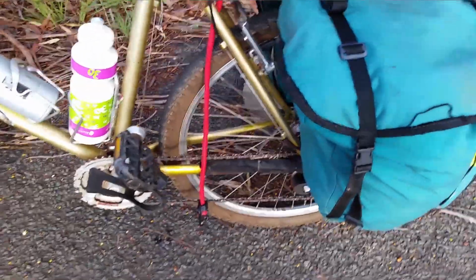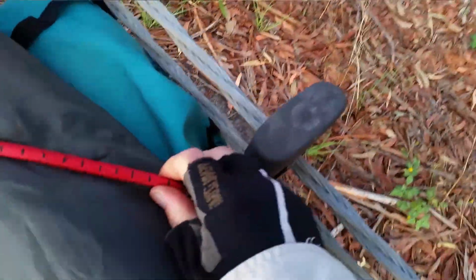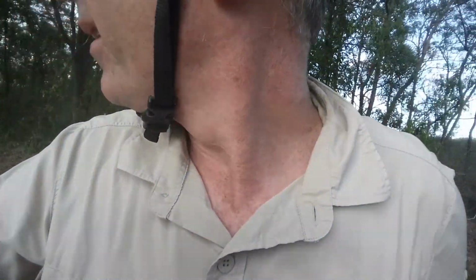Alright, first problem. This bungee cord just came off. I felt it hit my leg. Yeah, imagine if that got caught in the spokes. I wonder how. Anyway, I'll fix that. That strap's fixed. I don't know how that unhooked, but it's on quite securely now. Little things like that can become big things.